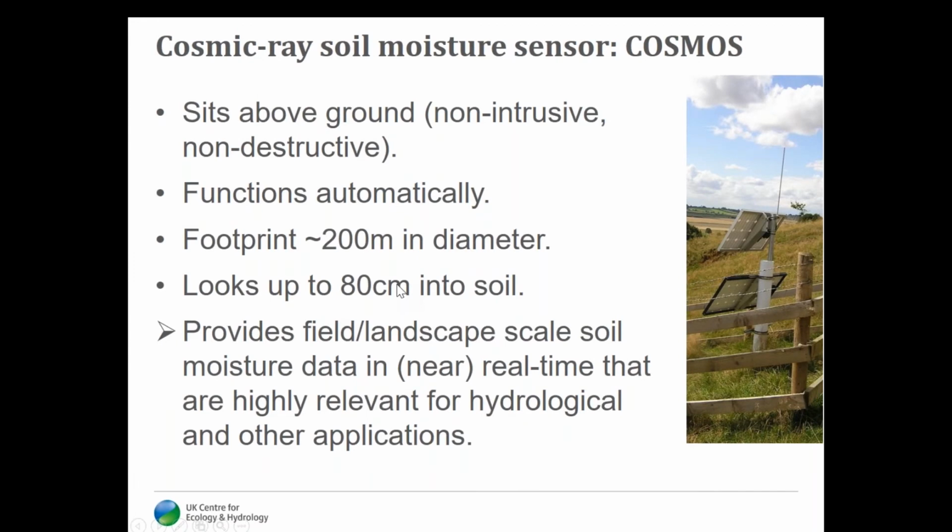So what is the COSMOS network? As I said before, it's called a cosmic ray soil moisture sensor. You can see on the right of this diagram here, this little white tube just looks like it's part of the post, but that's actually the COSMOS sensor itself.